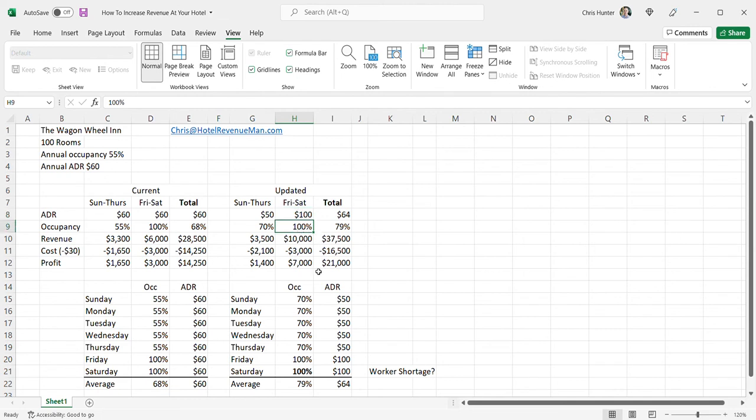And because you still sold out, that means people still thought it was a good deal and they bought up all your rooms. $10,000 in revenue each day versus $6,000. That's the kind of money they're leaving on the table.